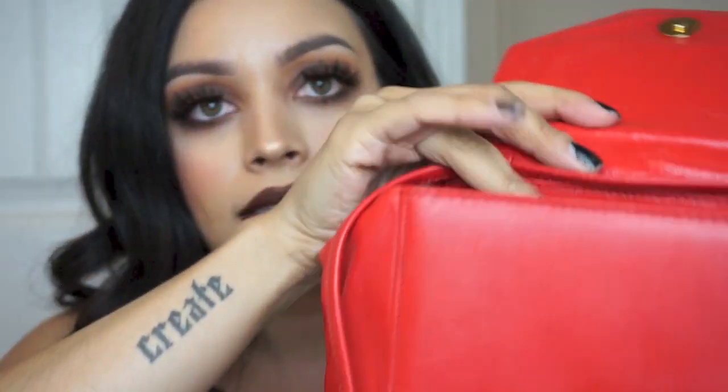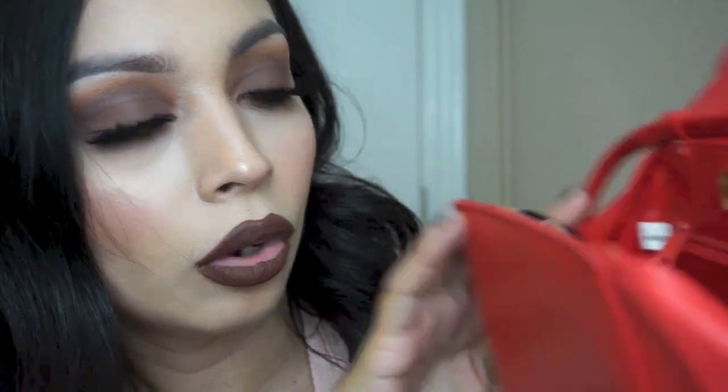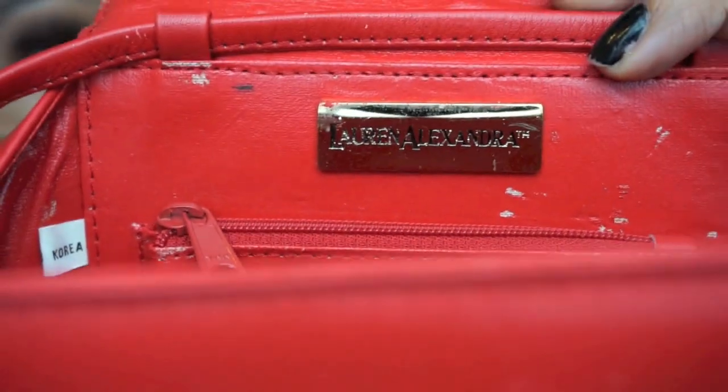And it looks like this. And it's in really good condition as well. I like that it's a little boxy. And the brand is Lauren Alexandria. There you go.